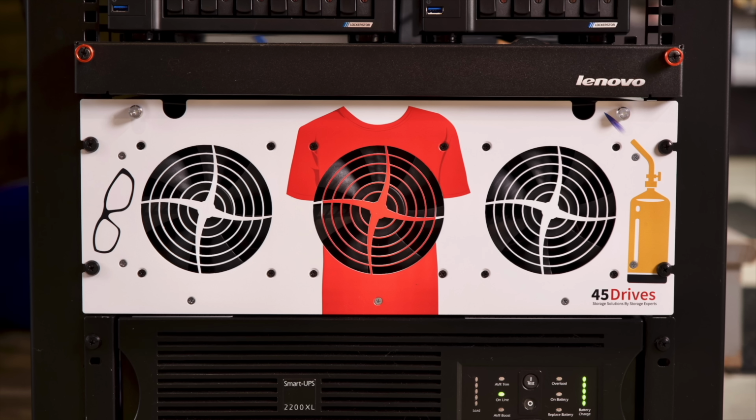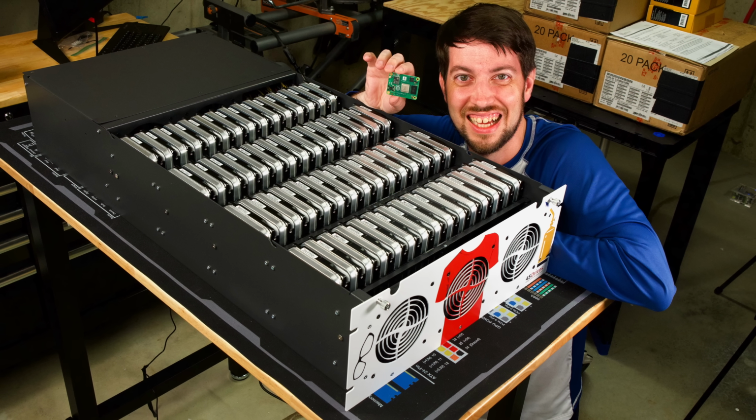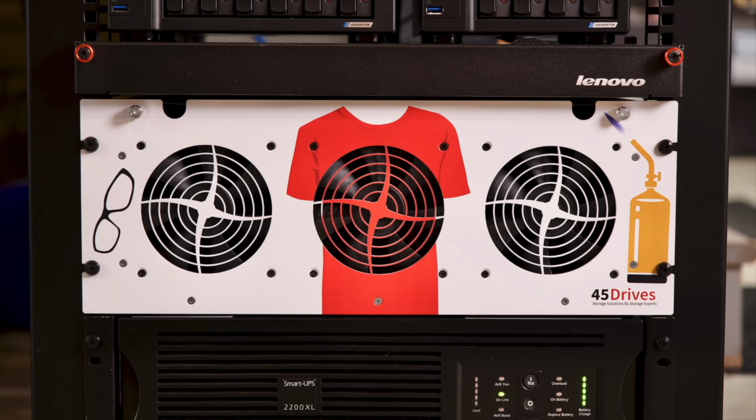And then there's the Storinator. This thing is from 45 Drives, and I actually built what I called the Petapi, a single Raspberry Pi addressing 60 hard drives for a full petabyte through 4 Broadcom HBAs. I did a whole video on that called the Petabyte Pi Project, so I'm not going to get into it here, but if you look closely, you can see the fans aren't actually spinning.